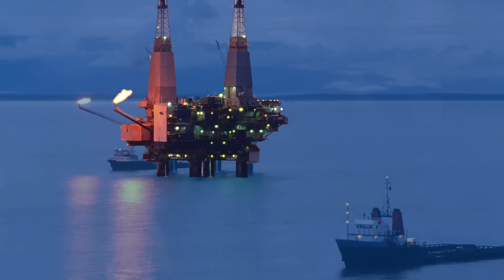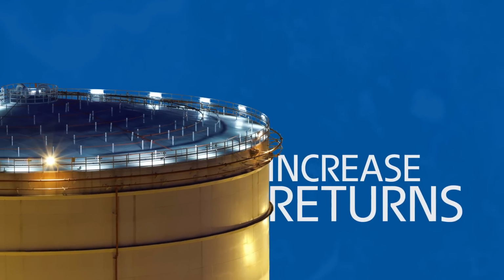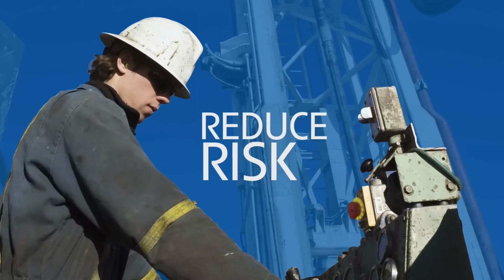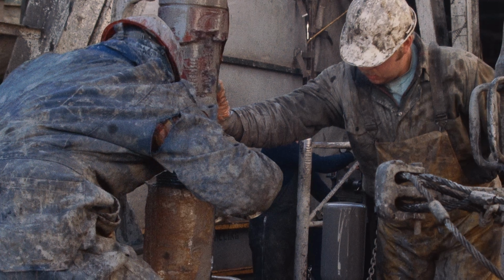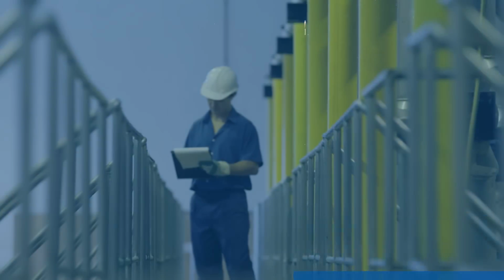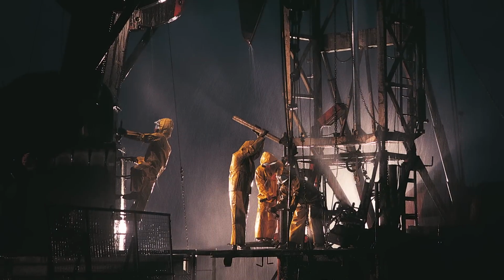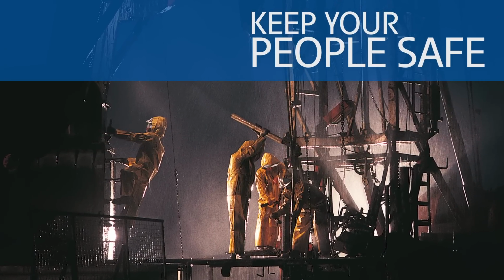In the high-stakes oil and gas industry, risk and reward are a way of life. But what if you could increase your return on investment and lower your total cost of ownership while reducing the risk to your people and your projects? At Eaton, we help our global oil and gas customers de-risk by design, by optimizing their performance, increasing the predictability of their operations, and protecting their people and profit with industry-leading safety solutions.